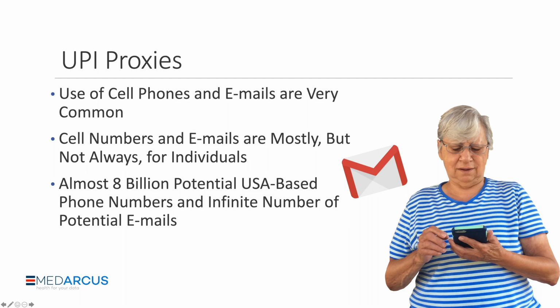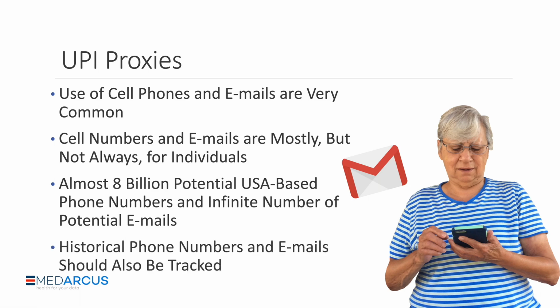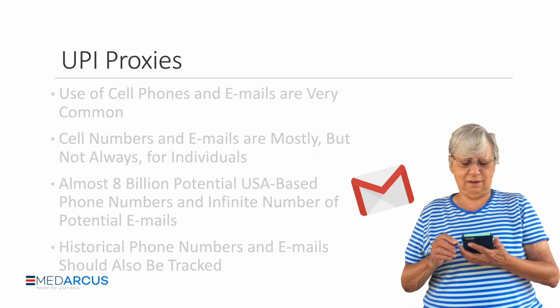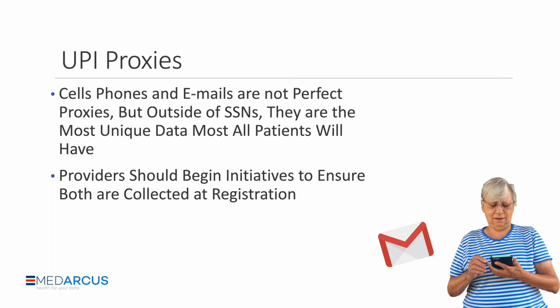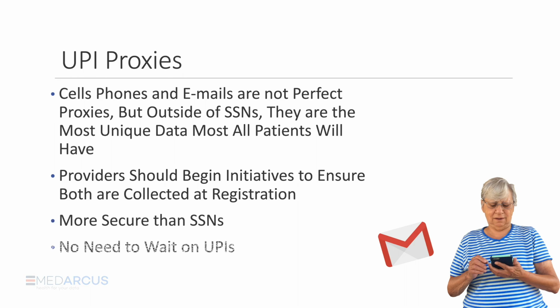Now, patients can and do change emails and can and do change cell phone numbers. I understand that. That's why we should maintain a historical record of all patient changes, so we can look at that historical data, phone numbers and email, to see if a patient matches any of what they're giving us. That historical information tracking is also good for overlay detection. We'll talk about that more at the end. Now, admittedly, cell phones and emails are not perfect proxies for UPIs, but they are the best data we can get that's going to uniquely identify a patient, with the exception of a social security number. But emails and cell phone numbers aren't hijacked as much, so they might even be better than social security numbers in other ways.